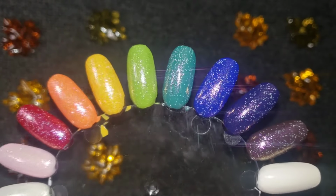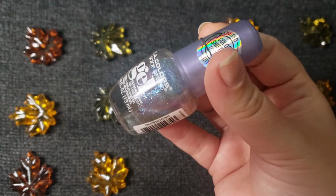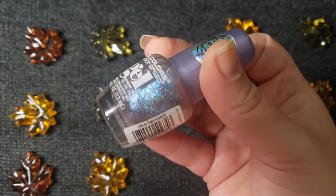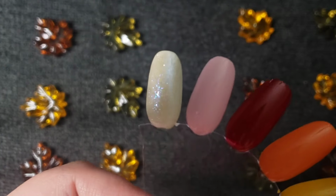Here are all the colors together. I really think the darker colors look cool and kind of have like a snowflake effect. This next one is another favorite. It looks beautiful over everything. This one is called Meteorite, and I feel like it gives a very glitzy, snowy style look.